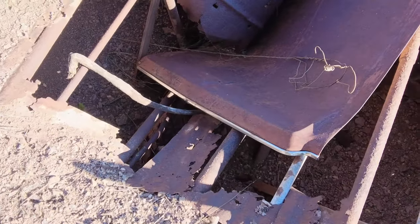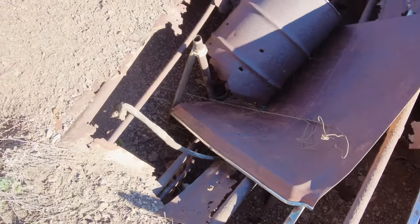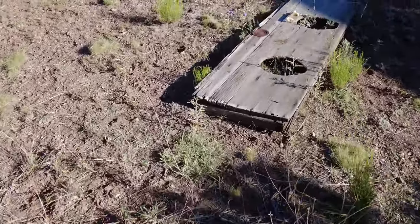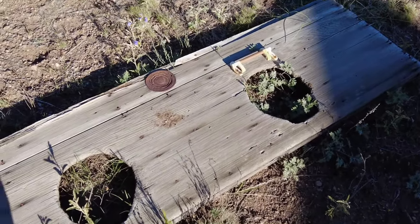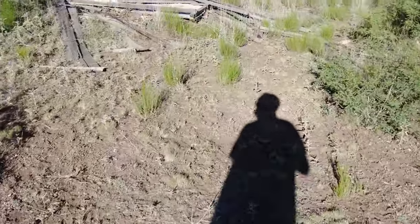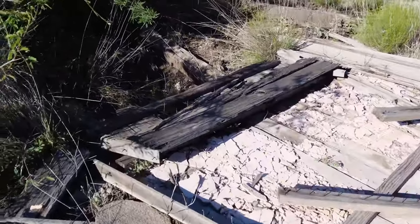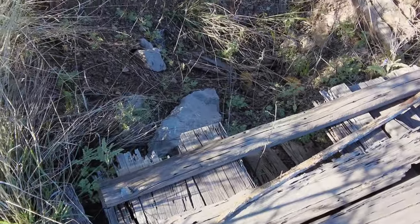Yep, this is where their septic was. See the pipe coming in over there? Wonder if anybody actually accidentally flushed a ring down the toilet. Here's the old pooper holes. Oh, this must have been the outhouse. Yeah, because there's the top of the toilet seat there. This would have been where the hole was.